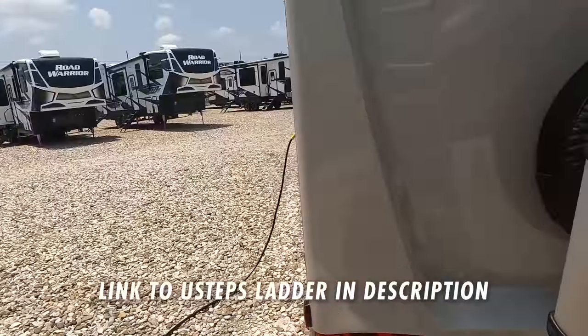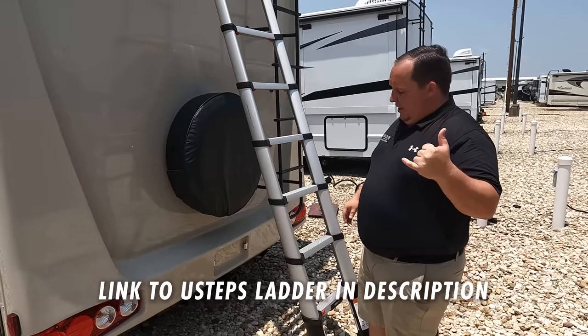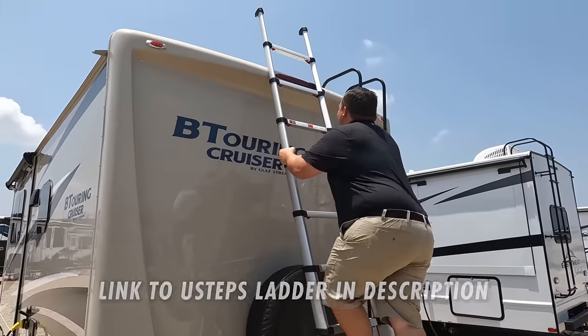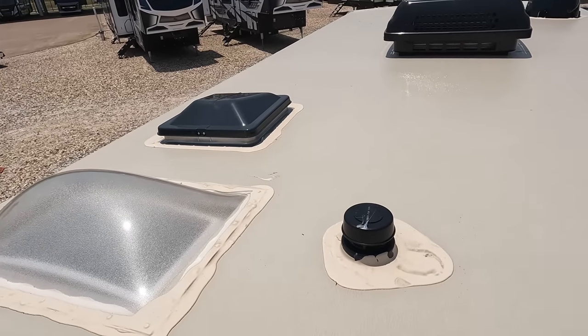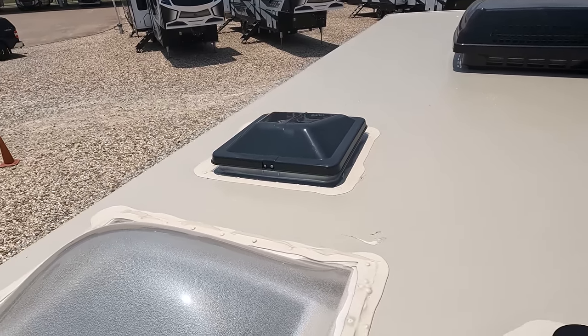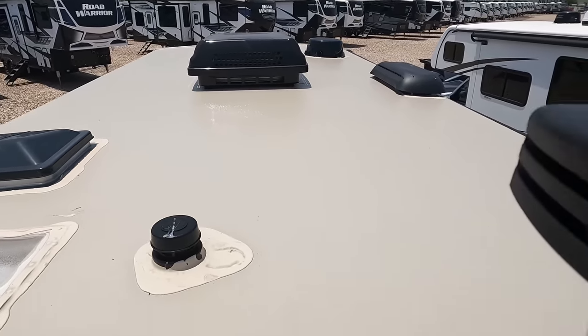So let's go up on the roof and see what's going on. Go ahead. Here we go now. Hold on. Up here on the roof, you can see it's a nice one-piece fiberglass roof. One AC unit right there, Winegard digital antenna, and then you do have a cutout there if you did want to add a Maxxair fan.